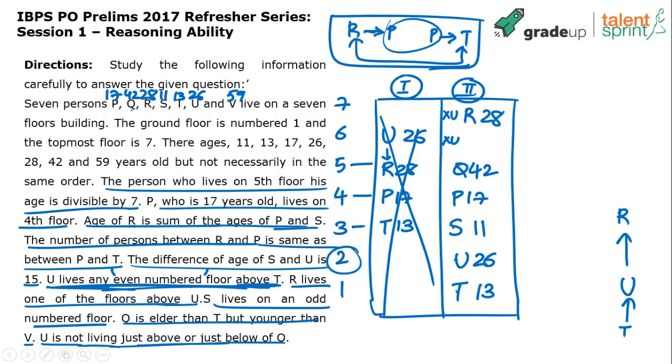So the left out person will come on the sixth floor. P, Q, R, S, T, U are done, so V will come on the sixth floor. And what is V's age? By the way, V's age is 59 years. That's the final answer. Second case is correct.